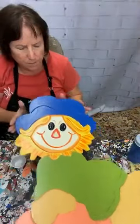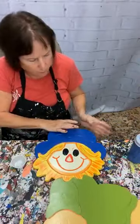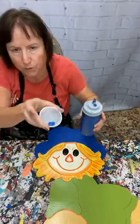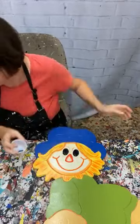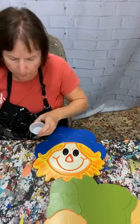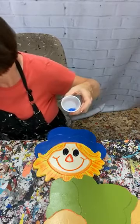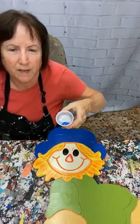So this color up here is called a number 5 Brilliant Blue. So what I'm going to do is take that number 5 Brilliant Blue and put a little bit in it right here. Just a little bit. And I'm going to put some water in here. Just a little bit of that. And I'm going to put some white paint in here.